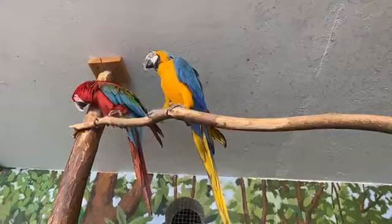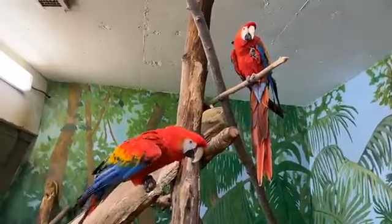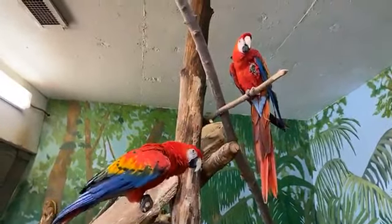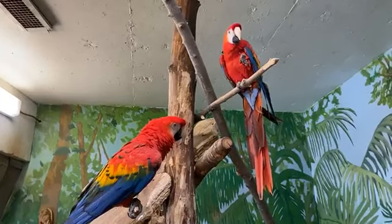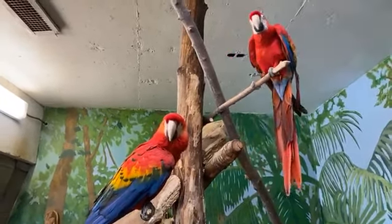On the other side of the exhibit, we have two other macaws. We have Bo and Pepper. And these guys are scarlet macaws. So they do look very similar to Rockwell, our green-winged. The main difference being that they have yellow on their wings instead of that green color.